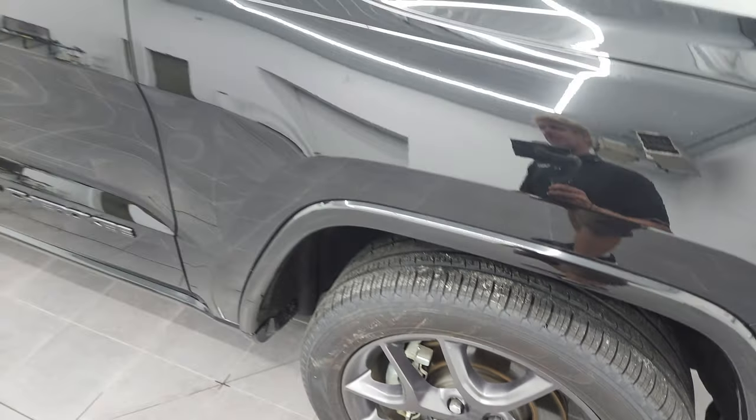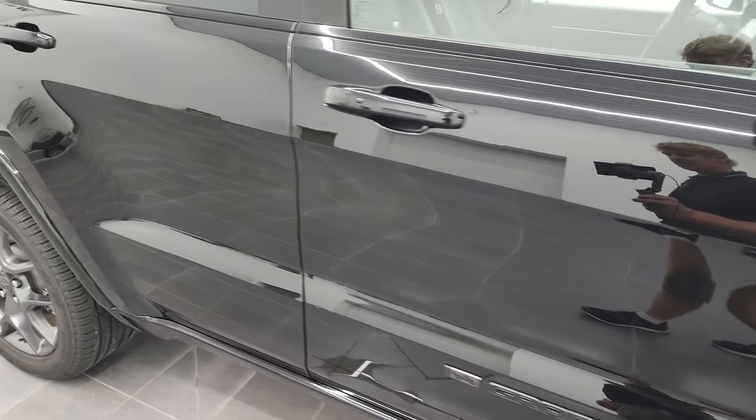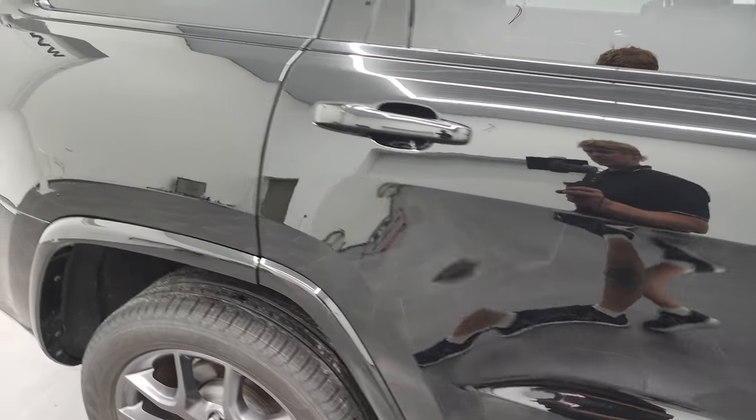And as you go down this side of this 2021 Jeep Grand Cherokee, take note of how clean that body is, how reflective and mirror-like that paint is.